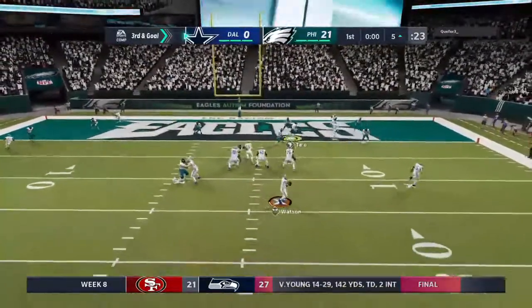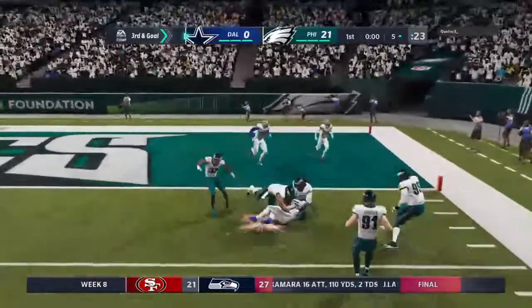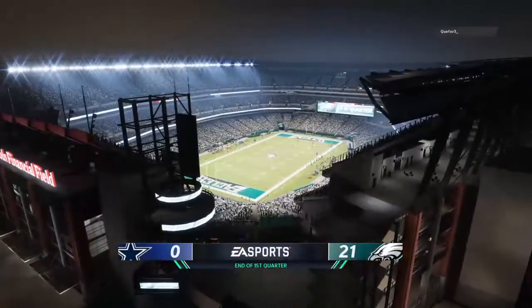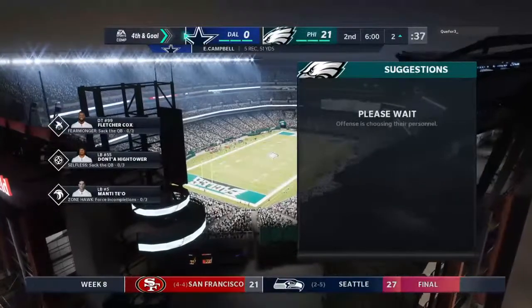A shotgun snap for Watson. Flushed to his right. This is caught. And this effort won't be enough as they rally up to stop him a couple of yards short. 21-0 our score after 1. Cowboys nothing.